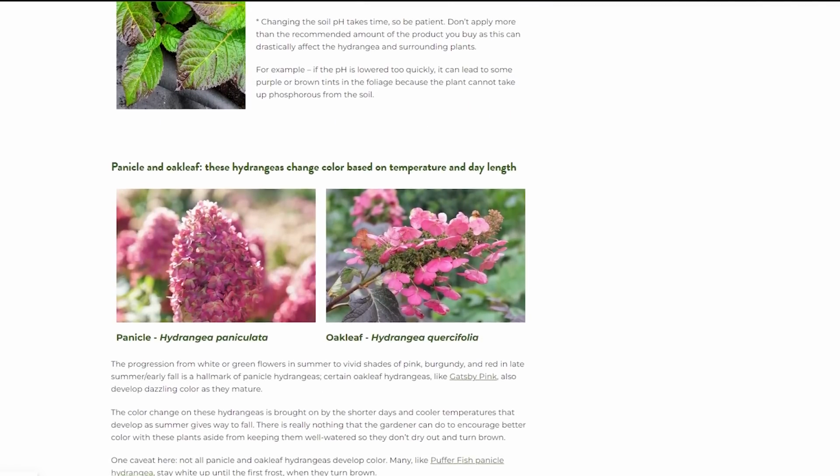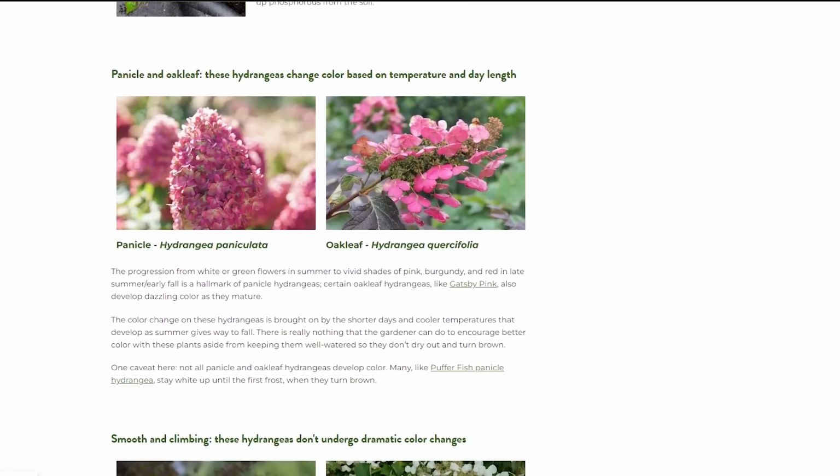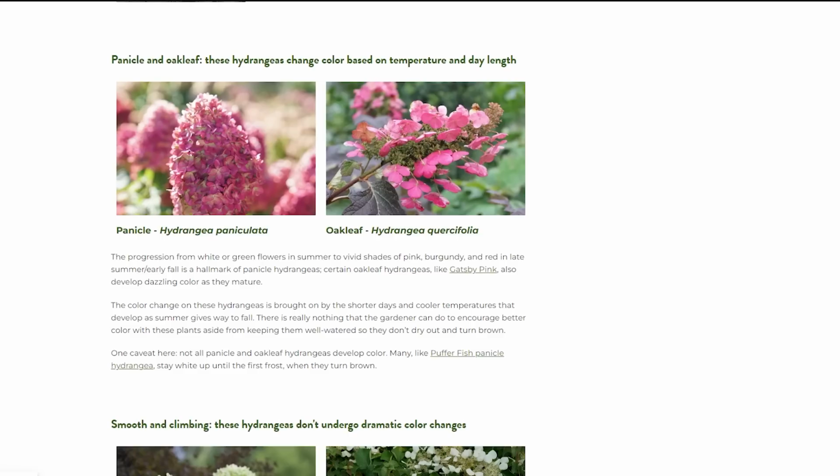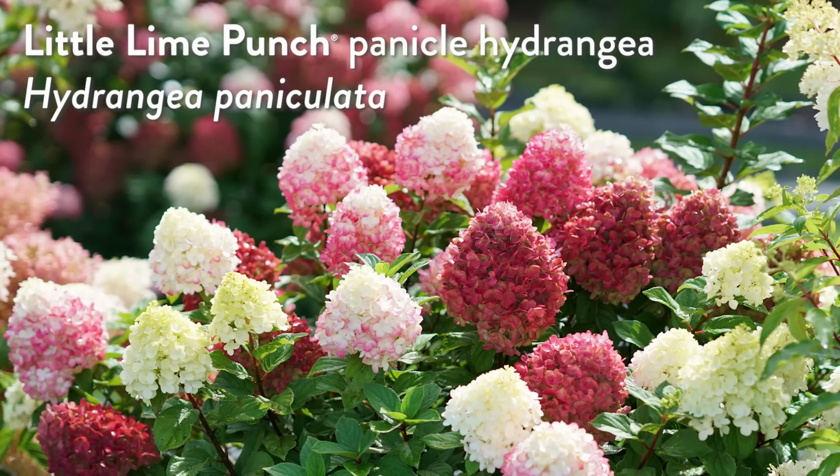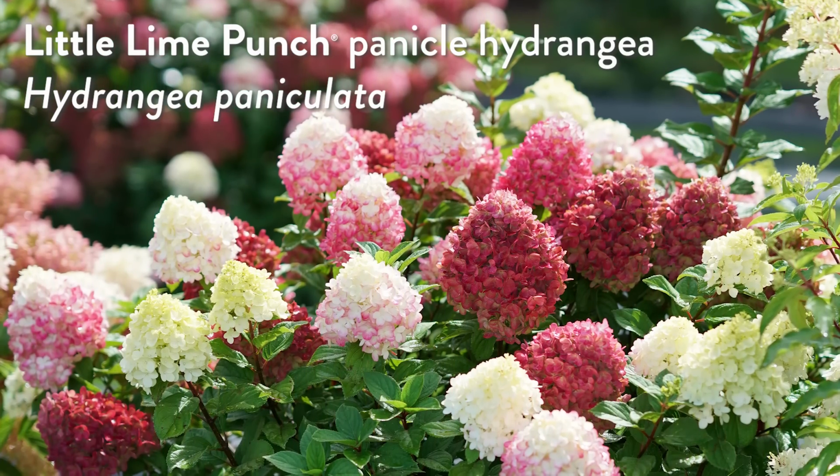So, Panicle Hydrangeas nowadays, and I'm going to talk about this in Plants on Trial, they do turn amazing colors. And that is one of the factors that here at Proven Winners Color Choice Shrubs, we specifically look for in Panicle Hydrangeas, is that they are aging to not just a color, not just a pink or red color, but to a really vibrant, rich, and bright color.